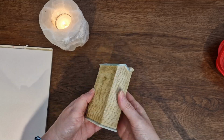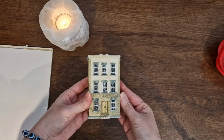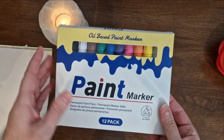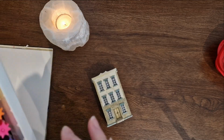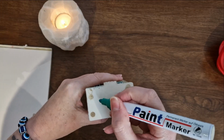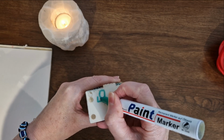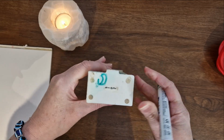So here's a little bit of a look around the house. It's quite pale and a bit boring, to be honest. And I'm going to draw with the paint marker in green, because green always makes me think of Christmas. And I'm just going to draw it on the bottom. I'm not very good at drawing sigils because of my hands, but you get the idea.